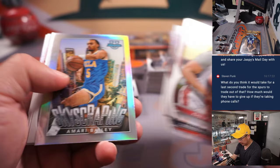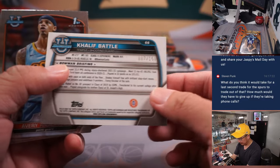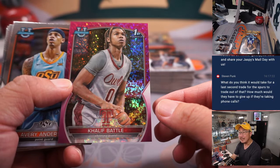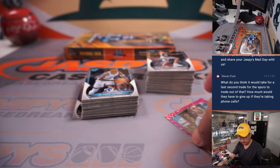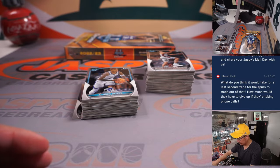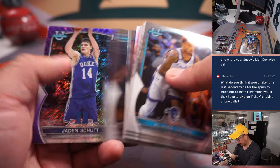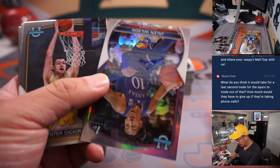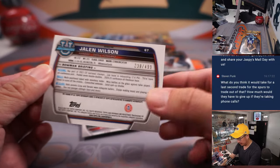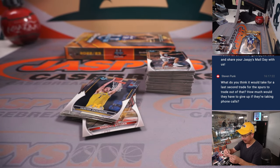All right, next box. We got a Khalif Battle, 007 out of 150, pink mini diamonds. There's Jaden Shive, purple shimmer. And we got a Jalen Wilson, 238 out of 499. Wilson! That's going to go to Daniel in the letter J.